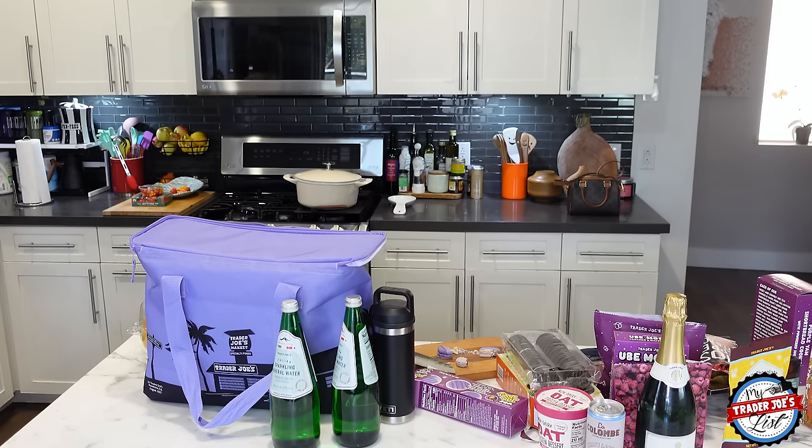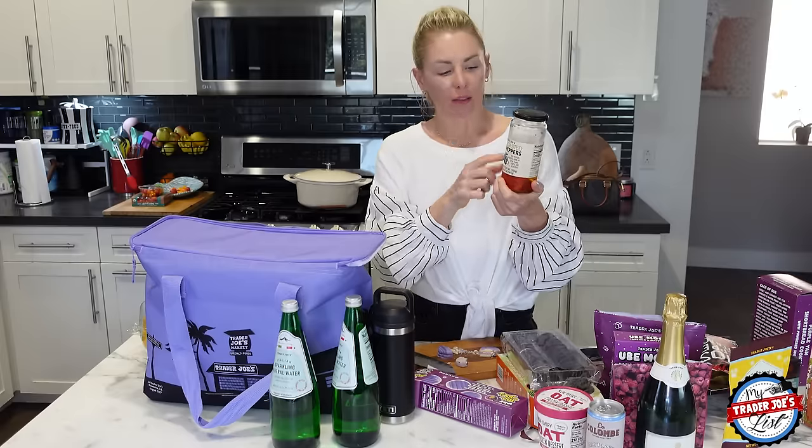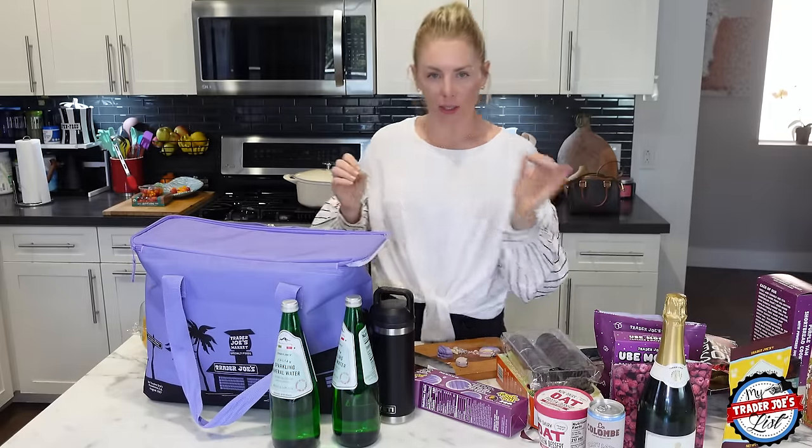Add this to these. What is it called? Sorry, it's the fire roasted red peppers. Add fire roasted red peppers to a jicama wrap. They cut it up, add it to a wrap with a little bit of chicken. It's so good. That's what I'm gonna do after this.